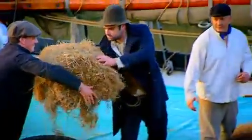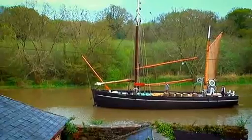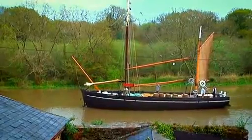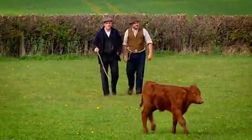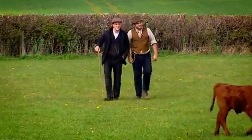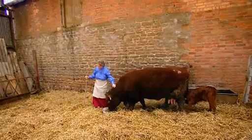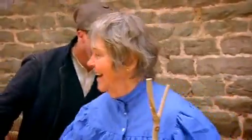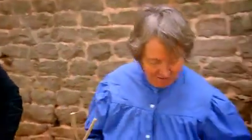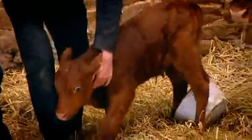With the excess hay taken care of, the boys are turning their minds to the pregnant cow they held back from the drove. They've never delivered a calf before, so have come to get some advice from an old friend. Hello, Sue. Good to see you again. Sue Farquhar has been breeding red ruby cattle for over 15 years and has a new addition to her herd. And how old's this one?